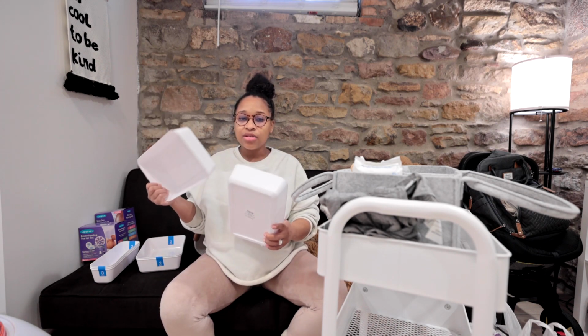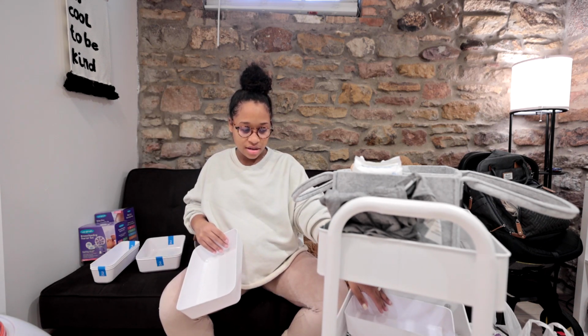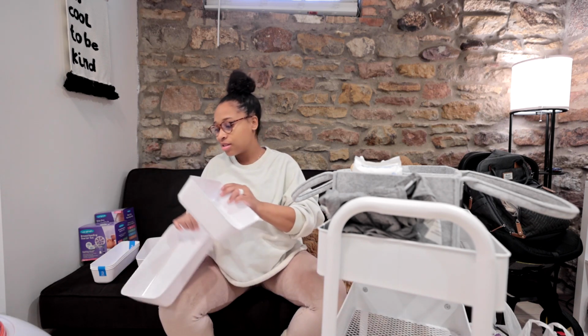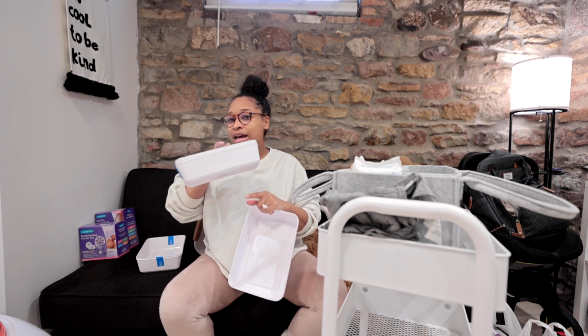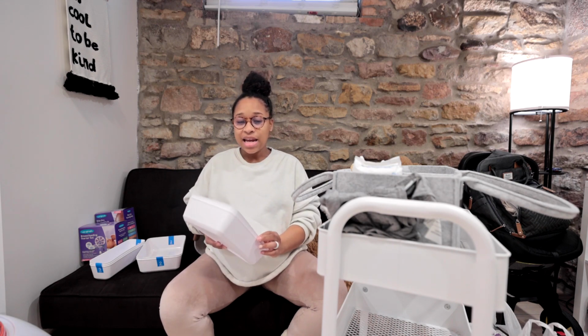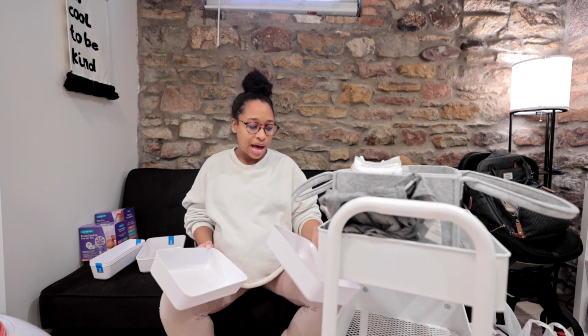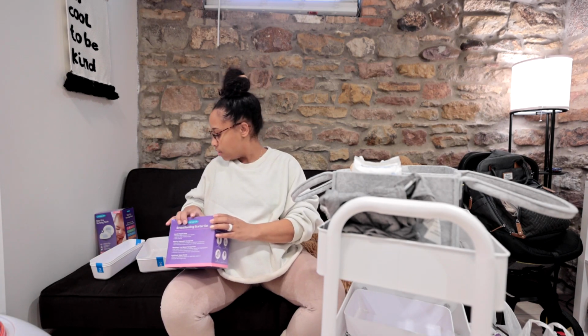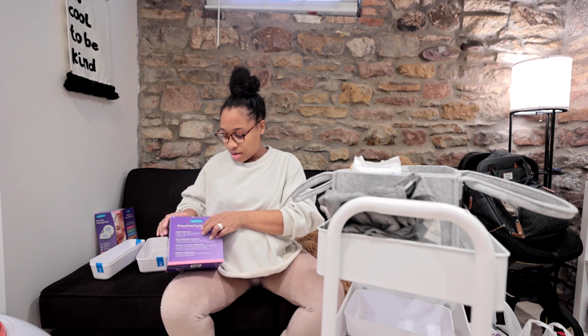So I got these containers just to separate items. I got these from Target. They were a 2-pack for $2. They have a few different sizes. They have this size as well as this size, and then they have even some smaller ones. So I got these for snacks and just other compartment things that I'll need. I'm kind of just going with the flow with stuff because you never know.